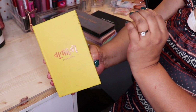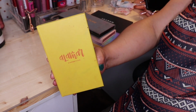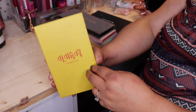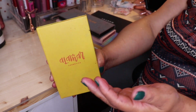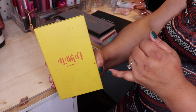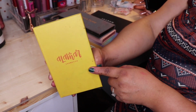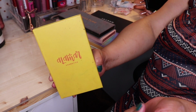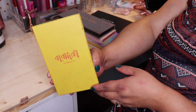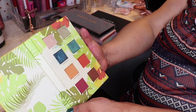Gabby, if you guys know who she is, she has her own makeup line and she's friends with Kathleen Lights. If you guys watch her on YouTube, she's pretty cool. That's her friend. So she came up with this makeup line. She has a lot of products now. She has blushes, lip glosses, liquid lipsticks, regular lipsticks, I think two eyeshadow palettes, this one and then the other one that she came up with. So this is the first one that she came out with. She has a newer one, and then she has some brushes, I believe, for your eyes. So this is what the palette looks like.